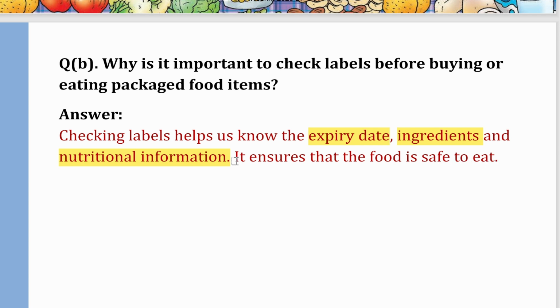So if you check the label, you know the expiry date also, if the product is safe to eat or not. So this way you will be consuming the food which is safe ना, आप खाओगे जो कि safe food हो. So you can check the ingredients. If the ingredients are not okay, you can avoid that food. ठीक है? So it's always good to check the labels before you eat or buy anything from the market. Okay.